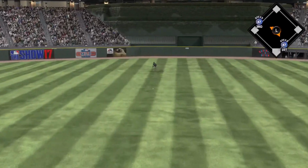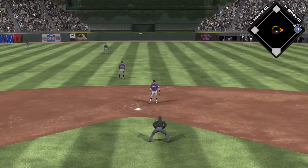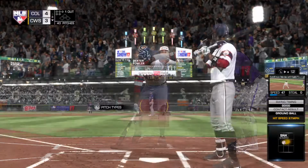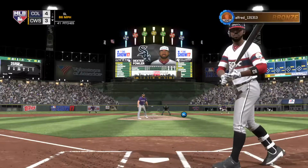Ready with the 1-1 pitch. That's in there. Base hit. Solarte is on his way home. And the run is in to score from second as they cut it to 1 at 4-3 now. Here's Dexter Fowler now. 1 in, 1 out, and 1 on here in the inning.